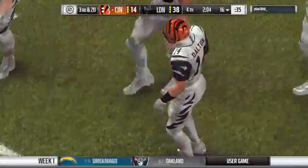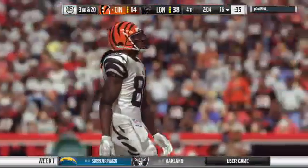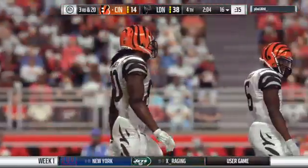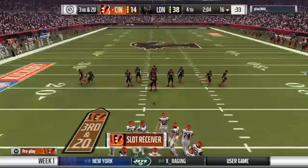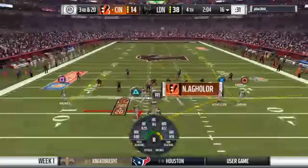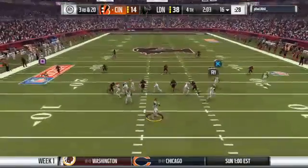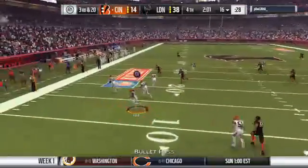I know he's in the middle of some traffic and people, bodies all around him, but he usually has the focus to haul that one in. And this will probably be the final play before the 2-minute warning. 3rd and 20, and no surprise, the defense in the dime. 3rd and long. What will Dalton dial up?